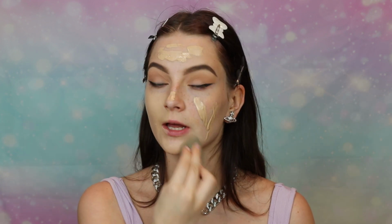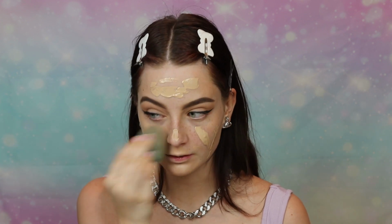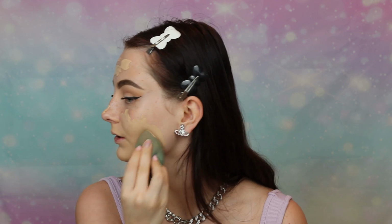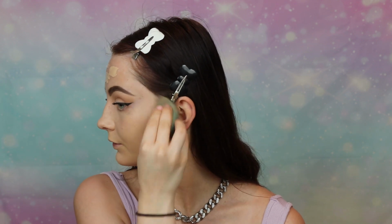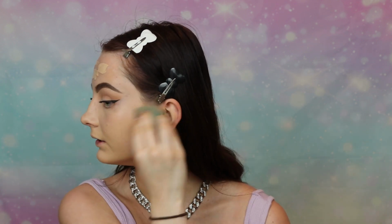In this quiz, you also pick what finish you like, what coverage you like. I said coverage light to medium, although I would say this is quite high coverage, but I think I've also put a ton on. And you also pick a finish, and I picked natural glowy. I mean, honestly, I'm really impressed with the shade match. It might be a tiny bit dark. Honestly, I'm kind of shocked.